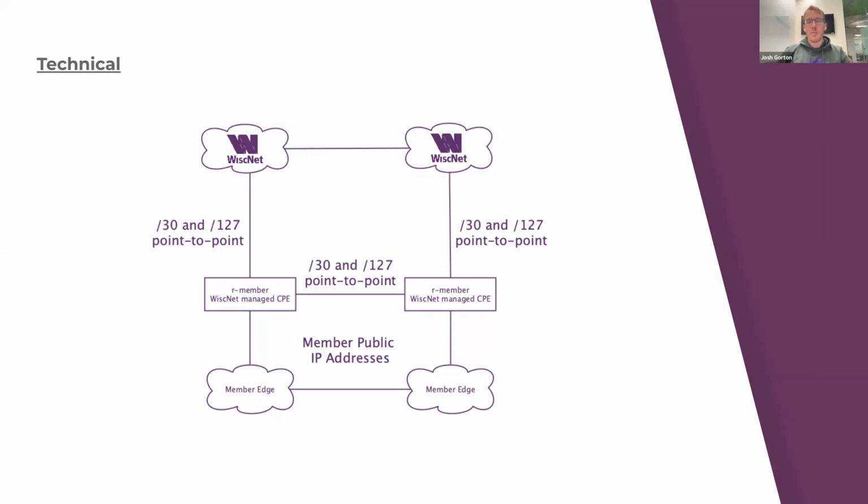And then the handoff to the member is really up to you. It can either be two unique handoffs if you don't need to fail over your public IP addresses, and you can do something like link monitoring on a firewall. Or we can run VRRP on the ASR 920 handoffs. So that way you have a virtual gateway that can float between the two ASR 920s so that if an ASR 920 fails, you won't have service interruption.